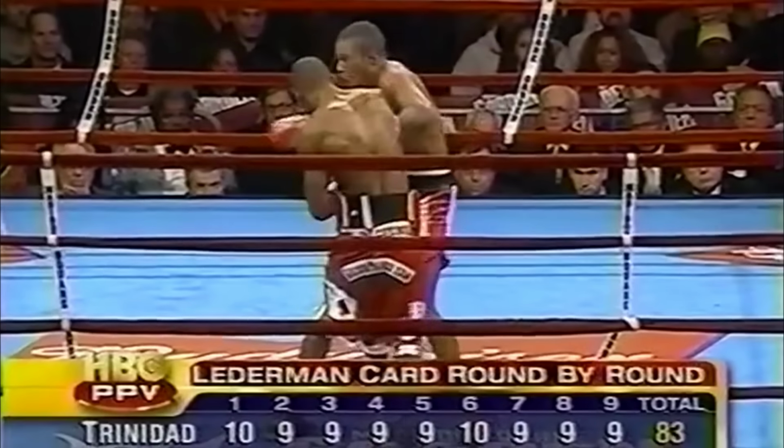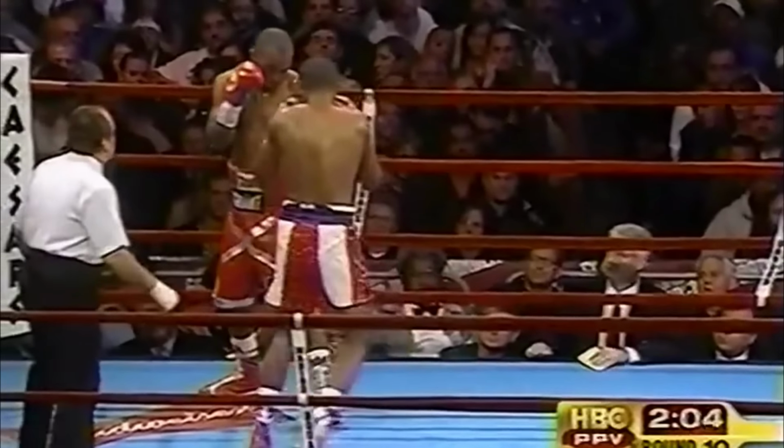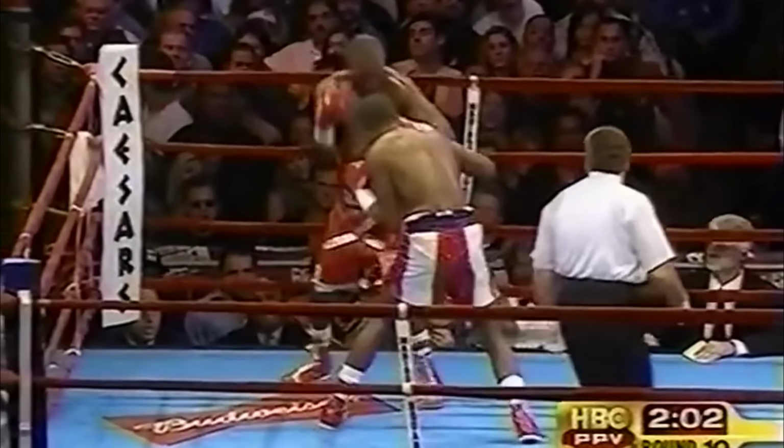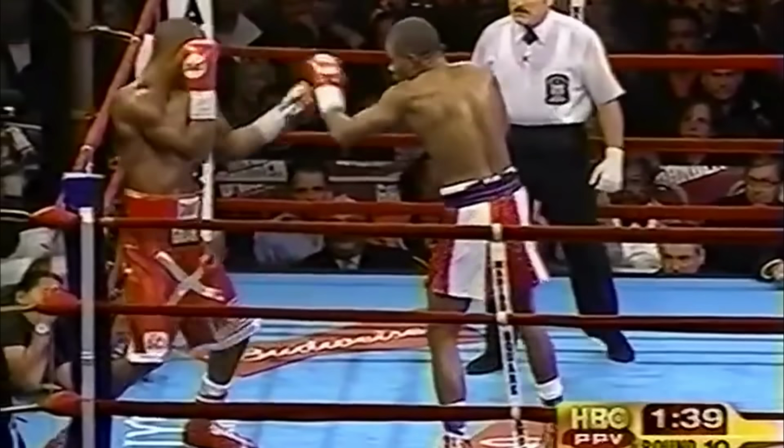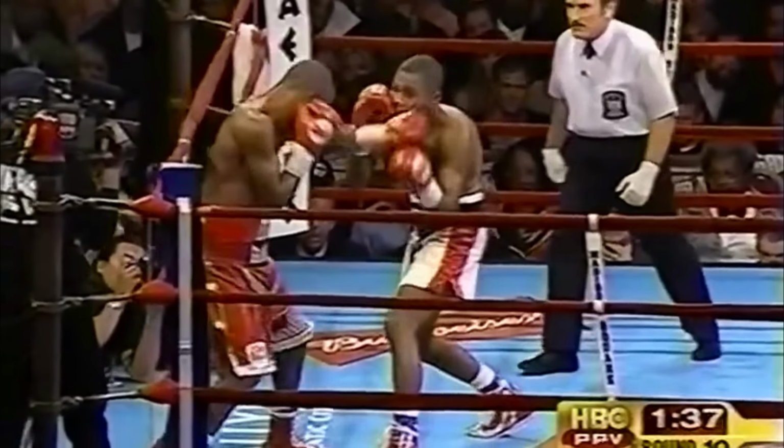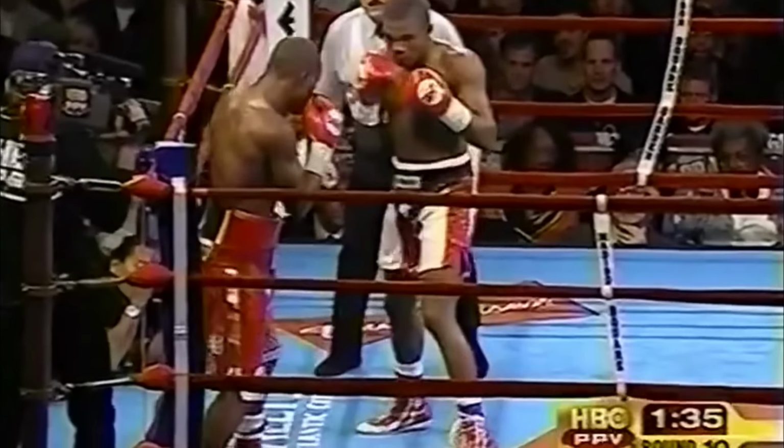Every time he lands a jab and a straight right, we think Felix will come in. He expects that somewhere along the way, it will make the difference. And if it doesn't, he waits on his left hand and throws his overhand right. Oh, Hopkins beating him to the punch, though.